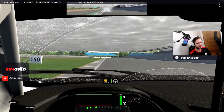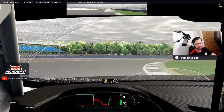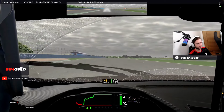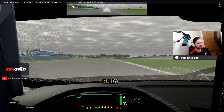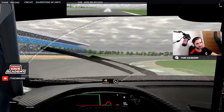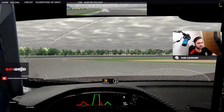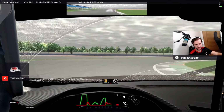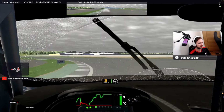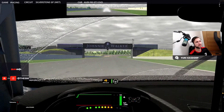Careful with the white line on the left side. Very slippery if you take that. And the same with the exit curb. Very careful with that. Tricky section at Maggots or Becketts coming up here. So we drive over the curb on the left side because we're not turning. But then you want to avoid the curb on the right side. And just keep it nice and smooth, running slightly wide there to look for the grip. And very important to stay off the curb there on the left side, because that will lose your traction almost immediately.